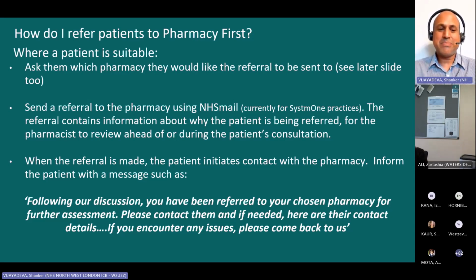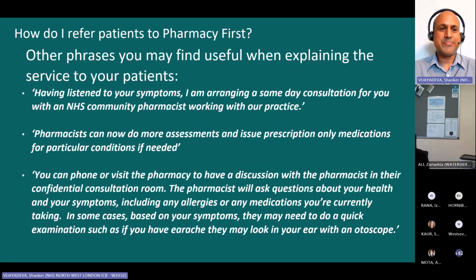This is meant to be a same-day service. With a busy pharmacist there may be a delay before they see that referral come in, or notice it. So if the patient contacts them, it might just highlight it to them as well and make it a smoother experience. Here are some other phrases that you may or may not find useful to communicate to the patient.